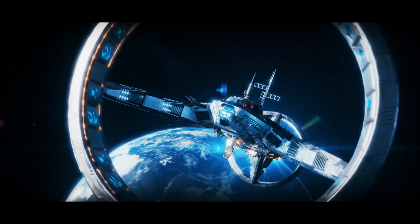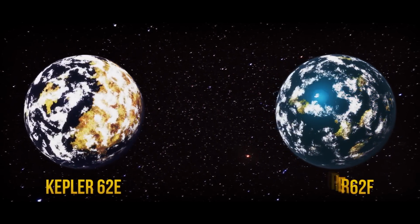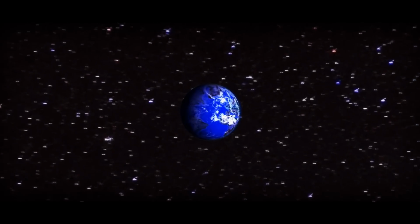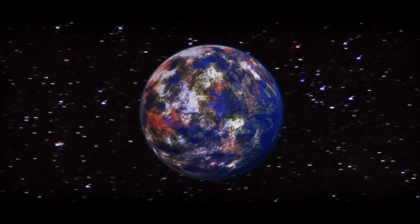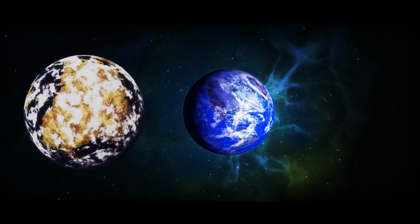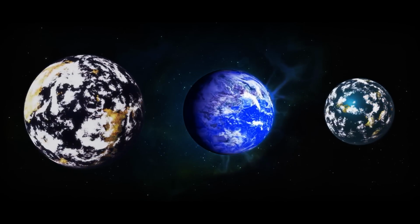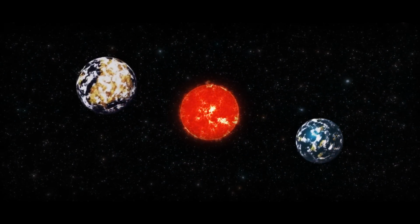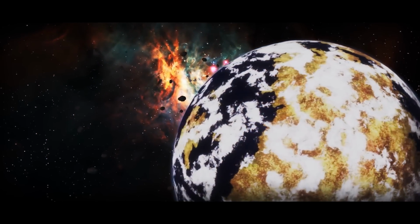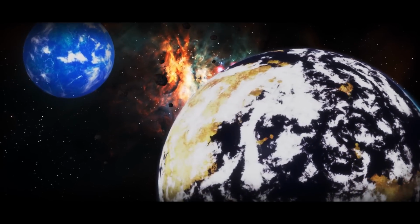So yeah, we're just going to keep waiting for intergalactic travel. Kepler 62e and 62f. These planets were called the most Earth-like before we discovered Kepler 186f. They're very comparable to our home. Kepler 62e is about 1.5 times larger than Earth, and Kepler 62f is just slightly smaller than that. They're located in the constellation Lyra, which is about 1,200 light-years away from us. They both also orbit a red dwarf. 1 year on Kepler 62e lasts about 122 days, even less than on that first planet we talked about.